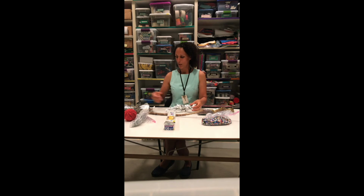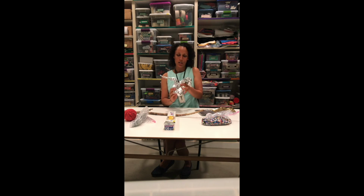Now the last thing I'm going to add are wings. For the wings, I'm going to bend this into a long rectangle and wrap it around the bottom. Oh, actually on this guy I'm going to go across the top of his back and gently squeeze his wings together. The nice thing about aluminum foil is that it adheres to itself pretty well with some squishing and pushing. Here comes the other wing, and I'll give it a more pointed tip. And I have my bird now that I can attach to the top of my staff.